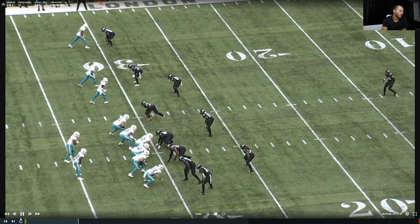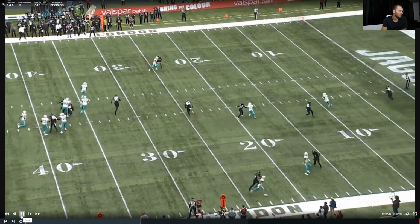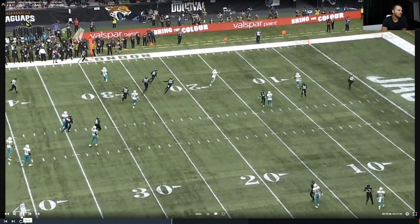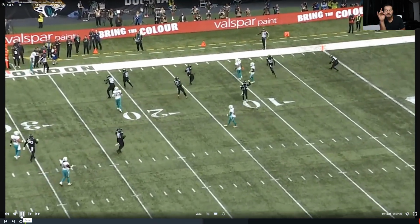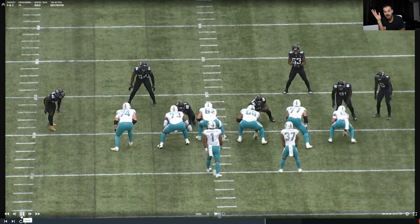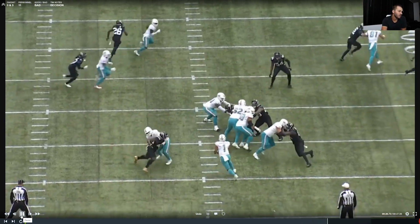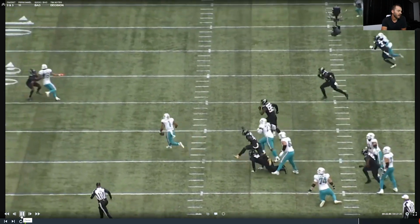This is a 3rd and 3. This is just a bad decision, right? You just can't do this. But when we get to the next good, he makes up for it on 4th down on this drive. So again, this is very bad. 3rd and 3, situationally, just run, get the first down. I understand that there's a big play out there if you hit this guy.